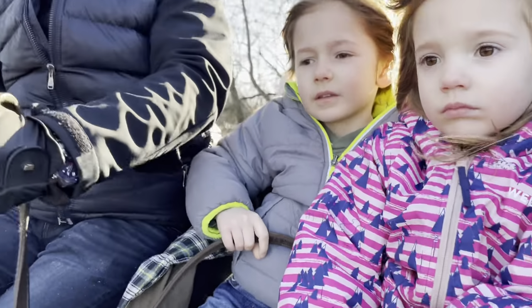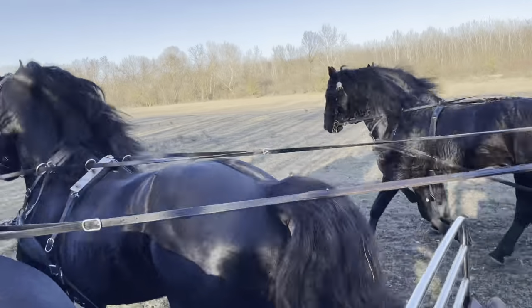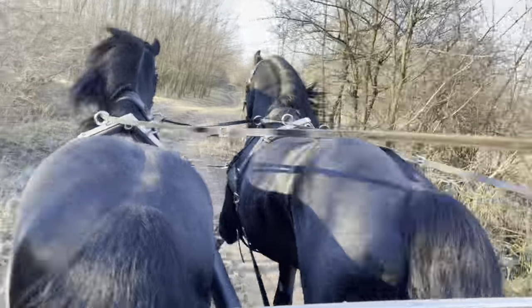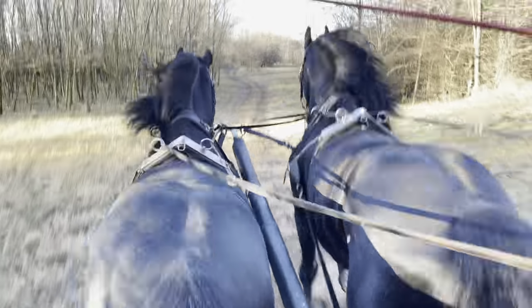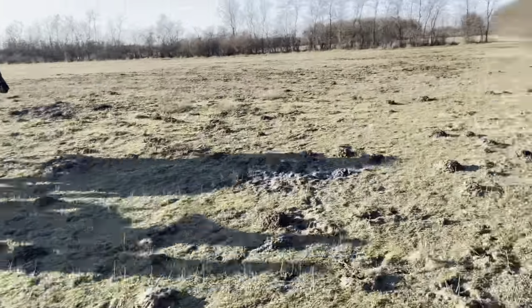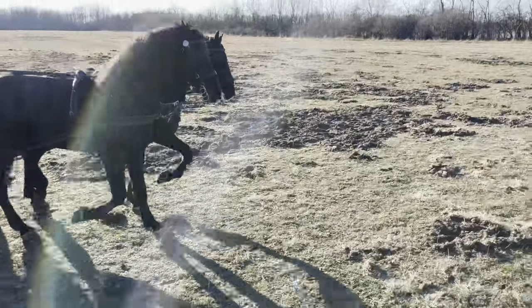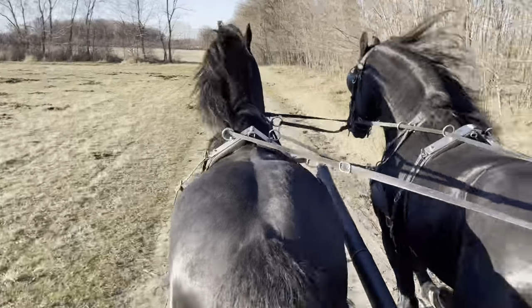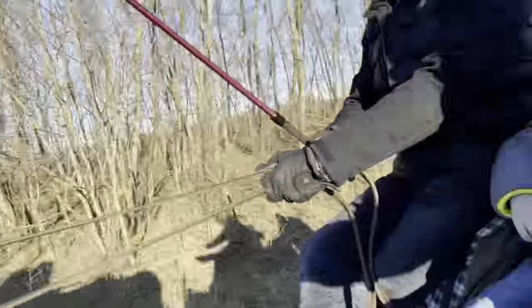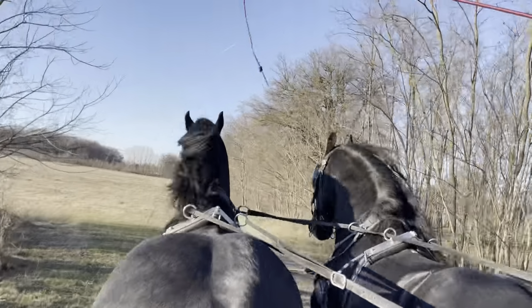Guys, want to give them a good clap? You want to clap for how fast they went? Look at that. Now we have four horses. Wow, you guys are going up. Uphill. Up the bump and down the hump.